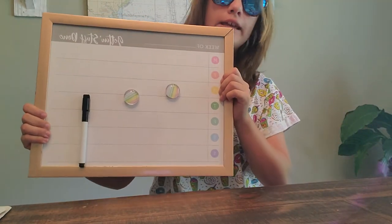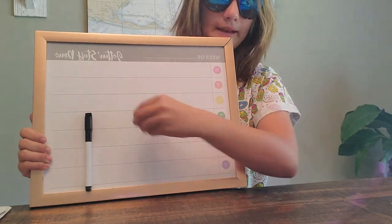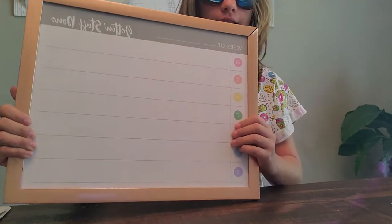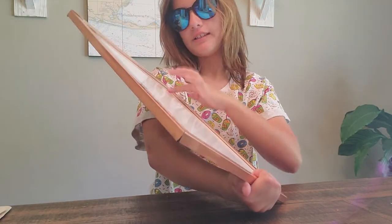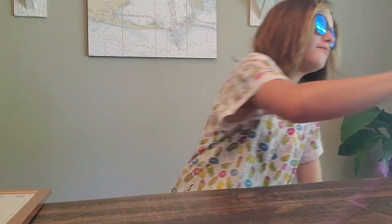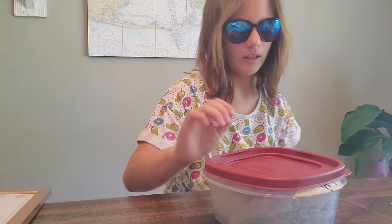This is a week of planner thing. It has two magnets and a dry erase marker. It says week of getting stuff done. Monday, Tuesday, Wednesday, Thursday, Friday, Saturday, Sunday. And yeah, I've yet to try this too. I've yet to try all of these things. Next up, I love it.